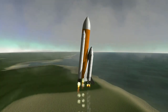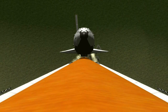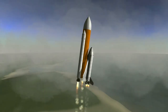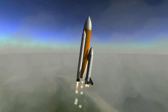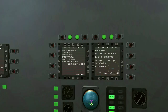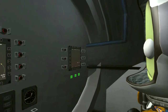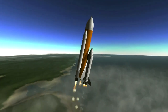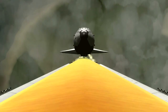5.4 kilometers, 244 meters per second. Passing the cloud layer here. SRB propulsion is looking good. Space shuttle main engines are nominal. Jeb is looking at his fellow astronauts right now, Bill and Bob. They are looking like they're good. G-forces in the space shuttle are mild at this point.